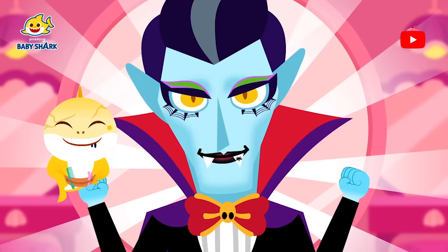I'm Frankenstein. Pinkfong, there's a zombie behind you. What? Zombie? Where? I'm scared! Let's hurry and find Grandpa Shark. Grandpa Shark is here.